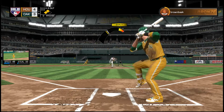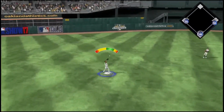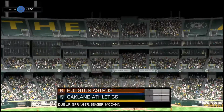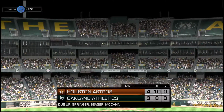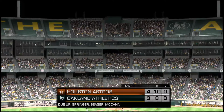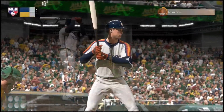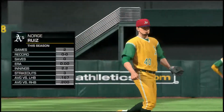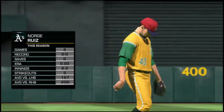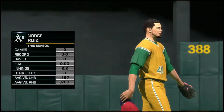Trying to hold the lead. Here's the delivery. High in the air into shallow left center. Ellsbury on the move, and that's the 3rd out. Here's George Springer. Already a pair of long balls on his line in this one, so we'll see what else he has in store here. Ruiz has been summoned from the bullpen as he'll do so to start the 8th. Now pitching for the A's, number 40.